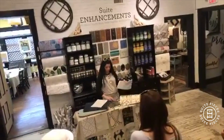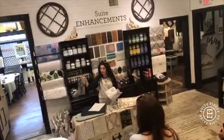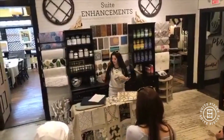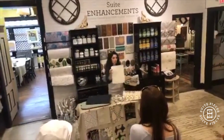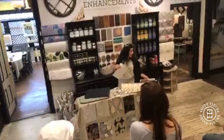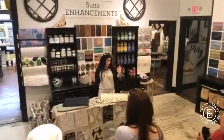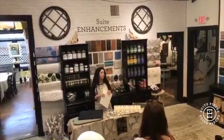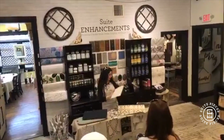Modern, traditional, they have more floral styles for a traditional look. They have a lot of geometrics, which is really nice. They have a lot of more rustic patterns. They have a shiplap one. How many of you love shiplap? You love that look? Yeah. They have a weathered wood one that's really fabulous. So the sky's the limit as far as the patterns go.